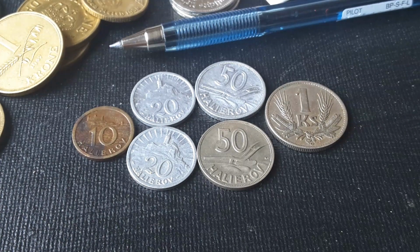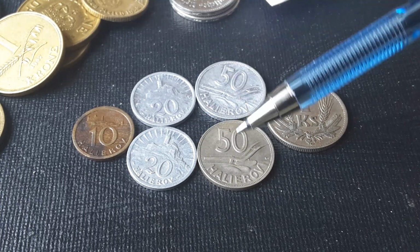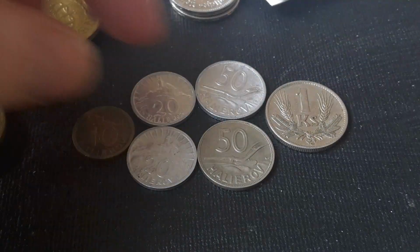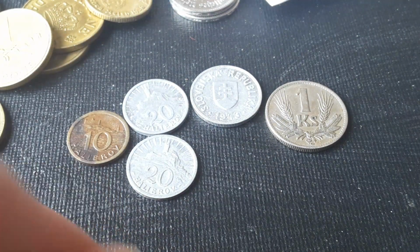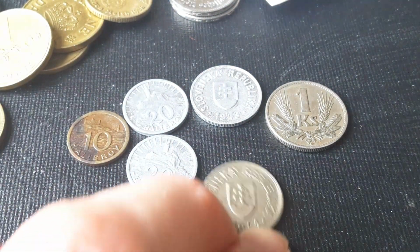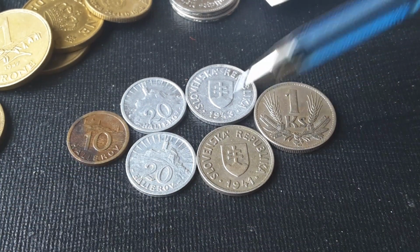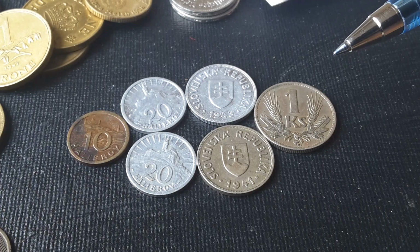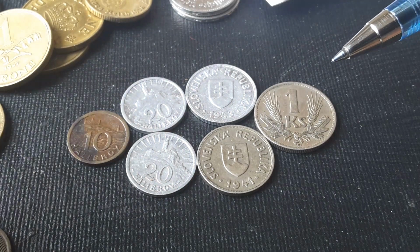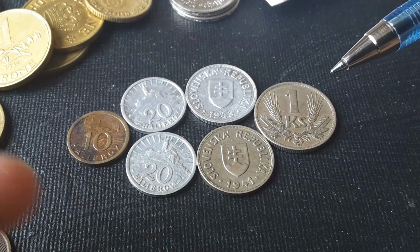So as you can see, we've got aluminium, bronze, aluminium, copper, nickel. So what's the date on this one? This one is 43. And that one is dated 41. And Slovakia was actually a puppet country of Germany. So it was quite independent, had its own army and all that.